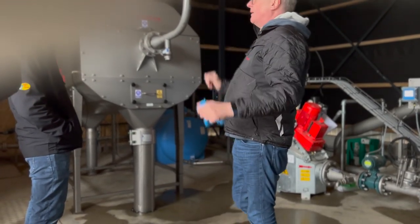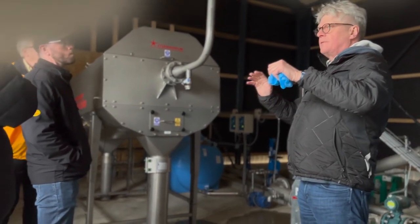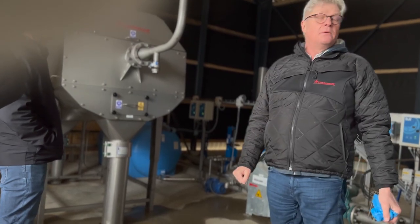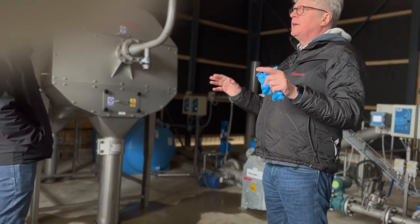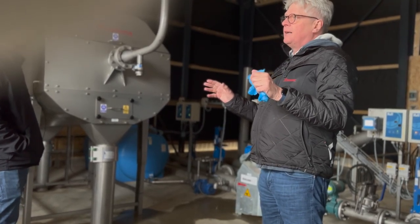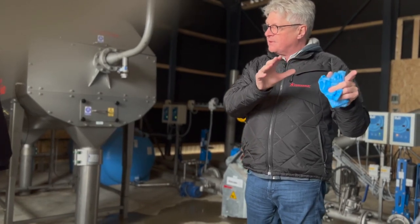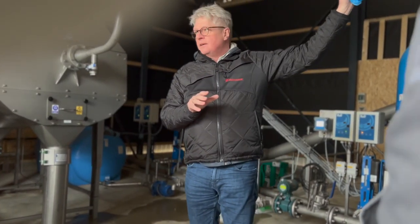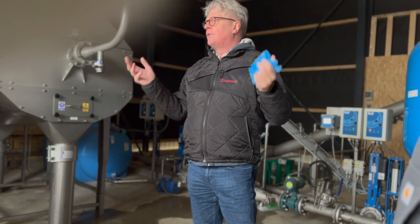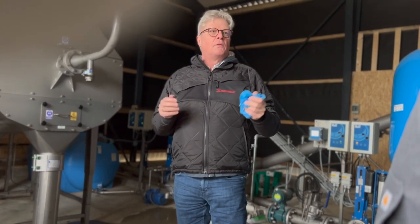The system is automatically controlled by PLCs, and it's recognized for simplicity. That's the key word. We have been doing sand separation for 25 years. We are originally from the wastewater industry, so this is not a new thing. This has been done for 25 years, and the first sand washer is still running.